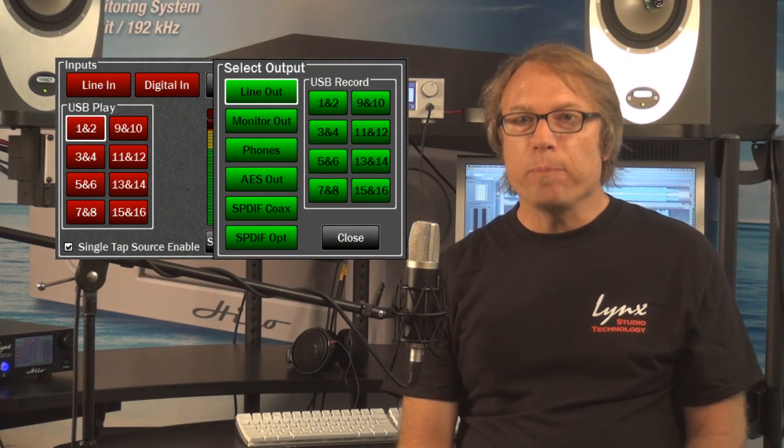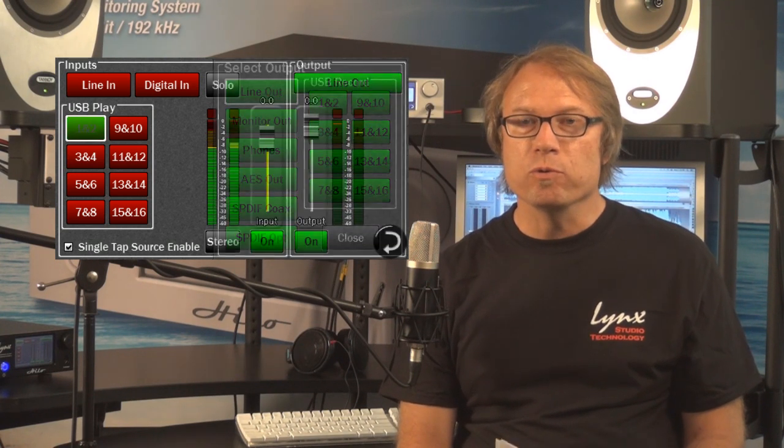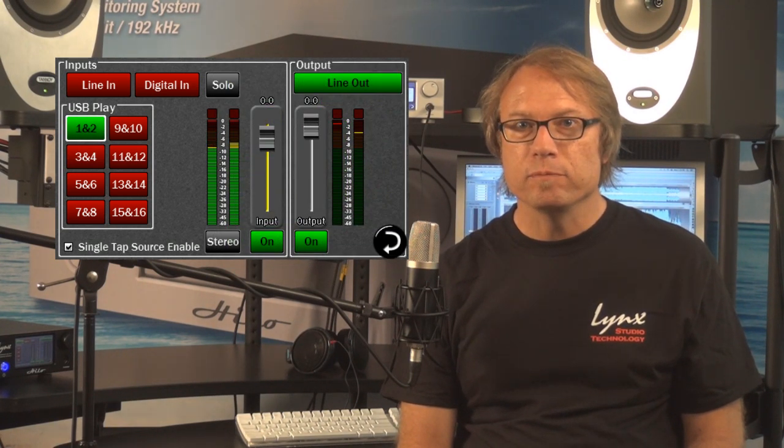This takes place in Hilo's Output Mix Routing page, available from the home screen. First, we're sending the audio from Play 1 and 2 to the line outputs to be processed. On the Output Mix Routing page, we choose line outputs as the output destination, and Play 1 and 2 as the source feeding them. We're going to keep everything at unity gain.